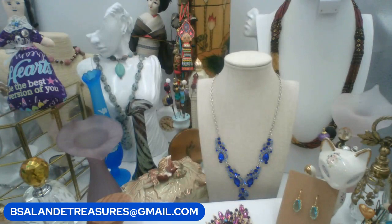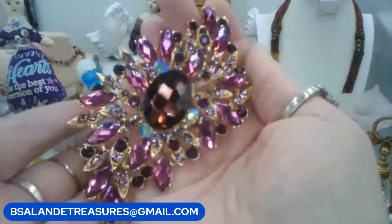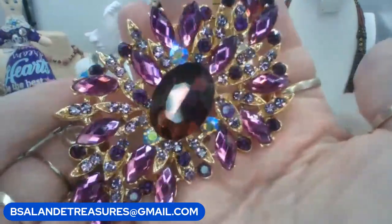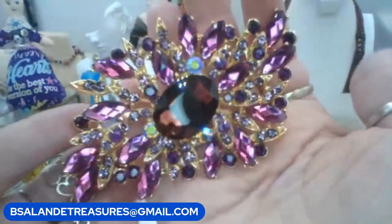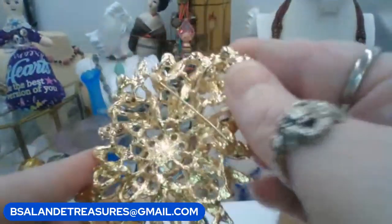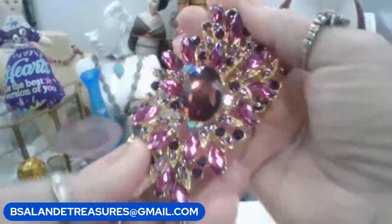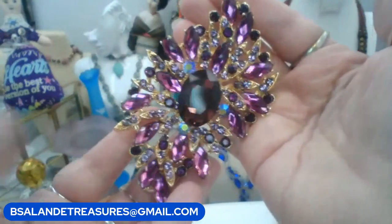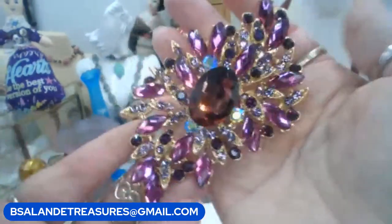Let's start with this beautiful brooch. This one is glass and rhinestones, purple, very pretty, amethyst glass, faceted glass. It is a statement brooch for sure. Gold tone, and it can also be worn as a pendant. They have a veil right there. So if you want to wear it as a pendant or as a coat brooch, statement brooch.